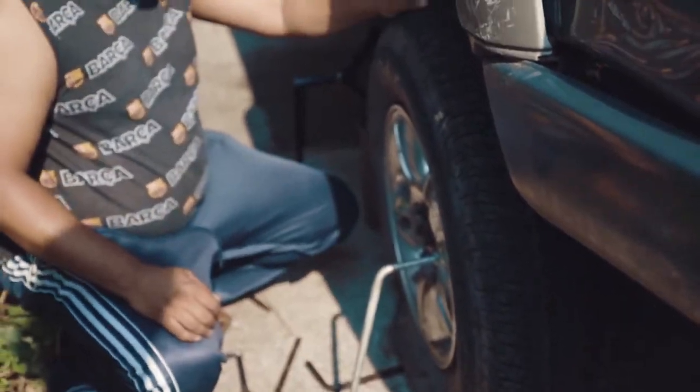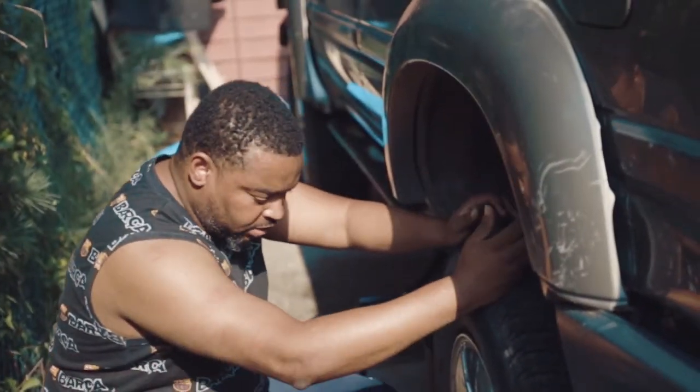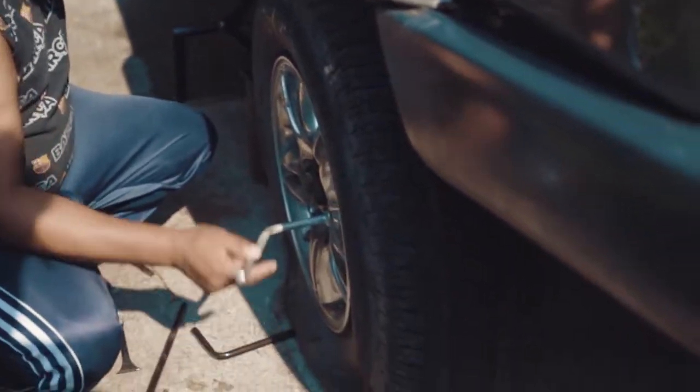In order to move this vehicle around, we need to fix this flat tire. So let's start with this flat tire.